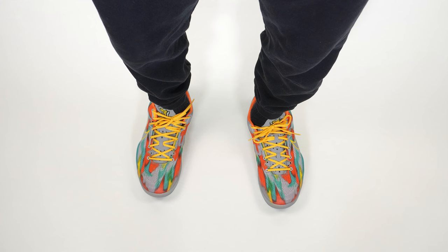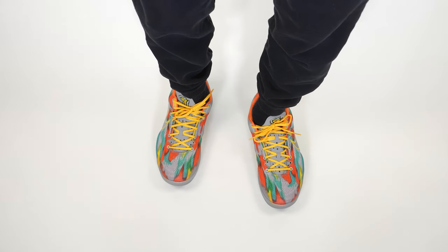Now this shoe doesn't come with any extra laces, just yellow laces with speckles of orange, and I can't really think of another color that would go with this shoe. Maybe white, just to give it more of a standard look. But yeah, this shoe is obviously going for something super out there. Can't really just have white boring laces, though I probably would have put white laces on the shoe.